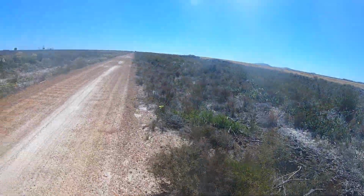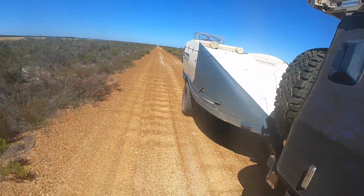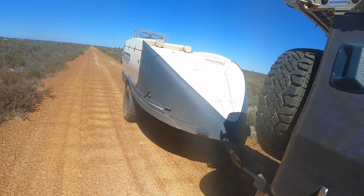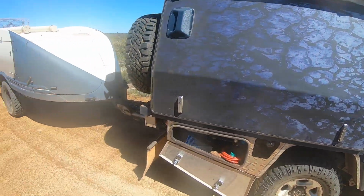We haven't really come too much further down the Balladonia track, but a bit of corrugation and a soft spot, so I'm just going to drop the tyre pressures down. Going to start off, I reckon 30 in the back and 20 in the front. See how we go.